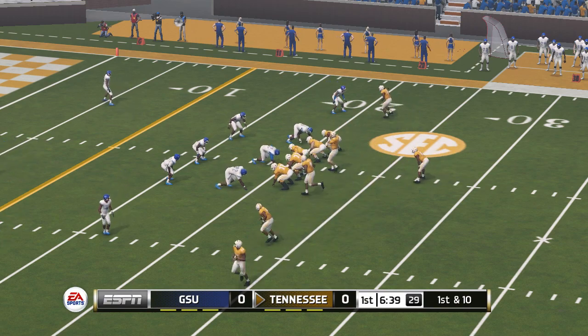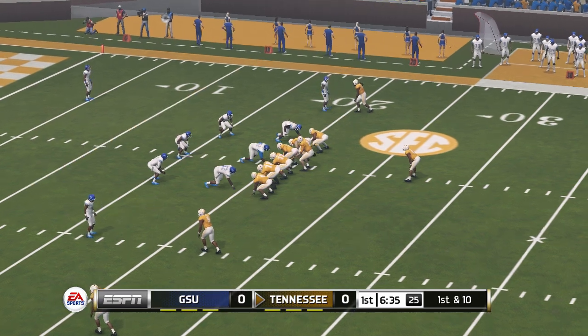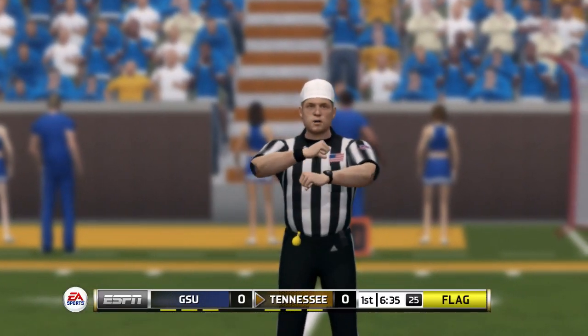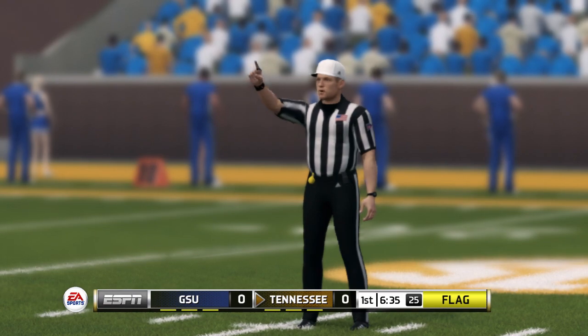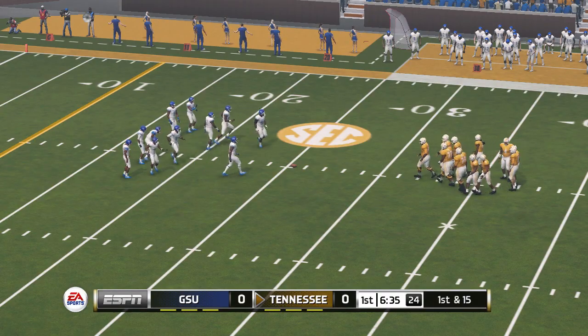First and 10, ball on the 20-yard line. Might have been some early movement up front. False start, offense. That penalty drives them back, and they're shooting themselves in the foot here. Well, if they can just keep their concentration, they'll avoid situations like that.